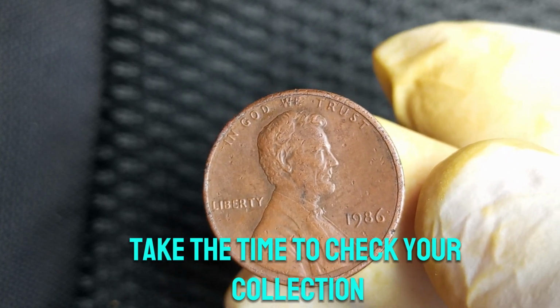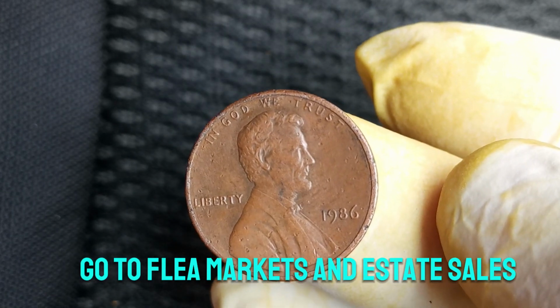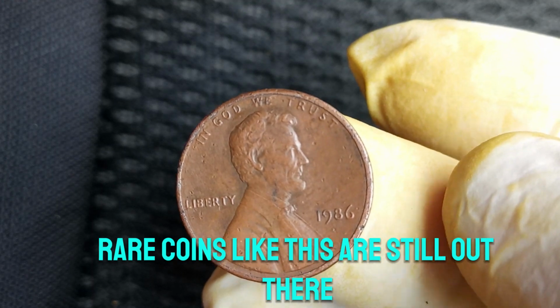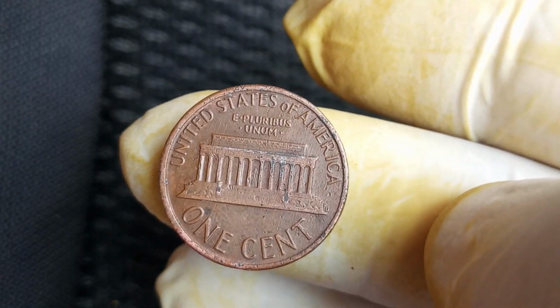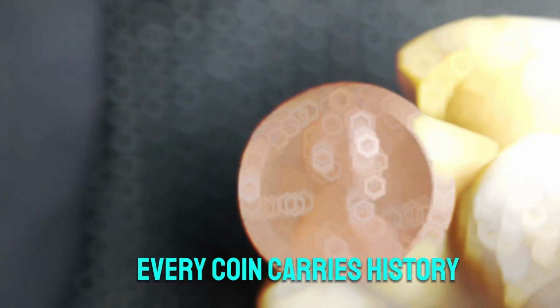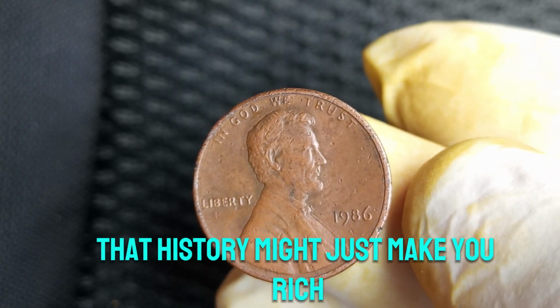Take the time to check your collection. Ask your relatives to look through old jars. Go to flea markets and estate sales. Rare coins like this are still out there, waiting for someone like you to uncover their true worth. And remember, this is not just about money. Every penny tells a story. Every coin carries history. And with the 1986 Lincoln cent, that history might just make you rich.